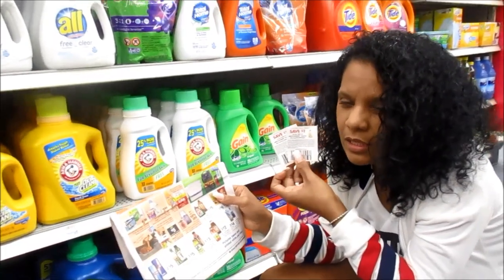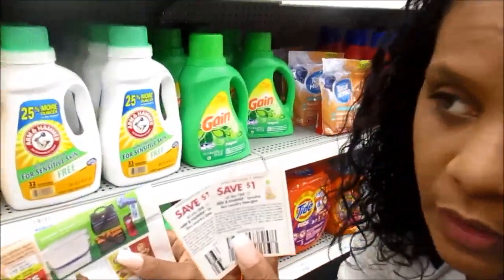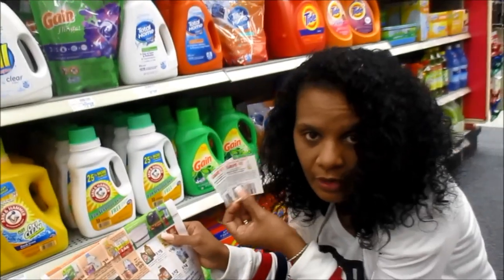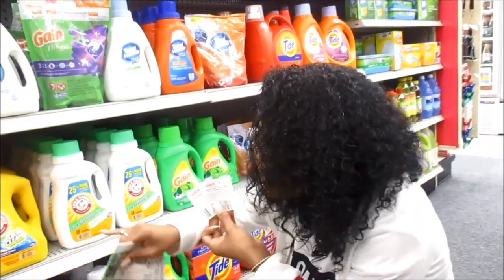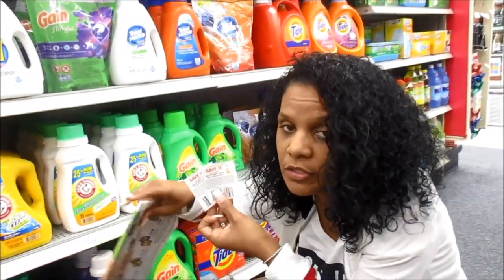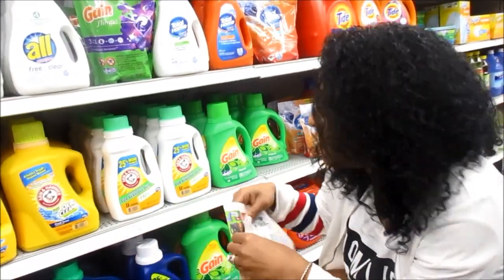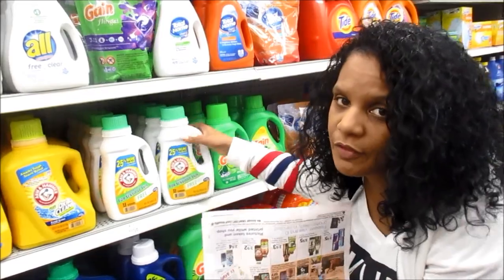These were in the inserts last week, or if you wanna do this deal, they also have a coupon on the CVS app. You know how they now have these manufacturer coupons available? They do have a $1 off, and then there's also coupons.com as well. So I'm picking up two of these. They're gonna end up costing $1.50 each.